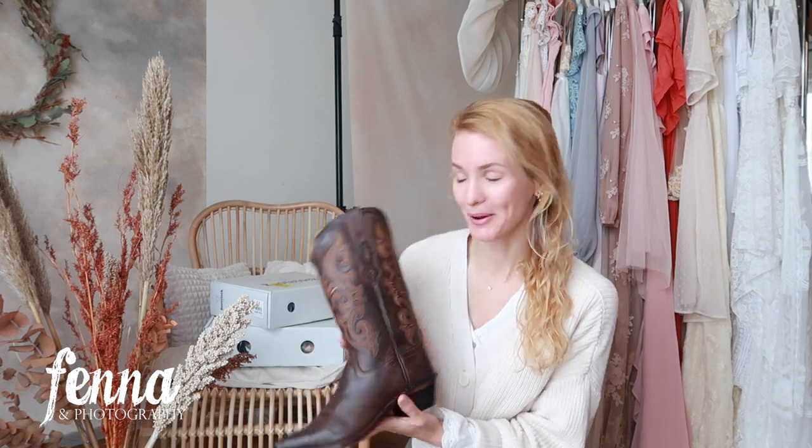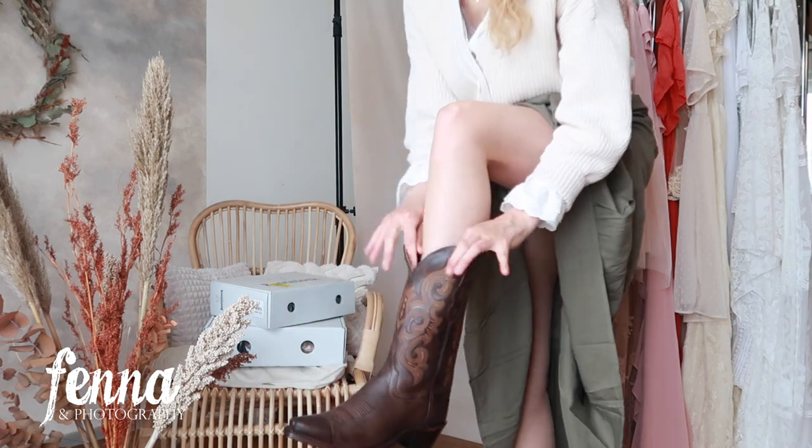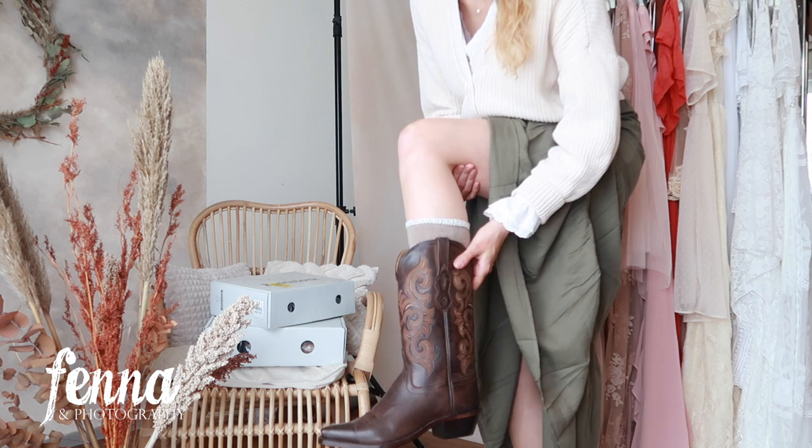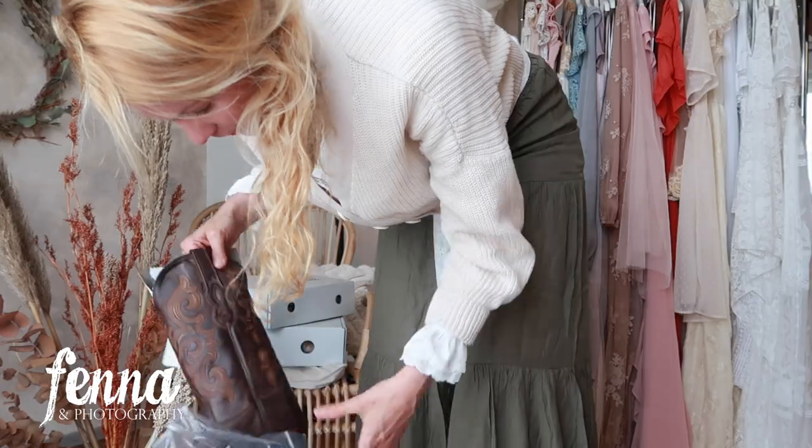Beautiful, beautiful cowboy boots. I love them. They're so soft. Oh, they fit like a glove. And they're so soft. What a difference. They're even a lot softer than the other ones. I'm never gonna take them off again.